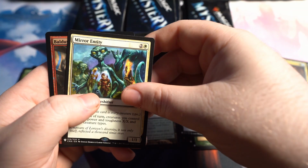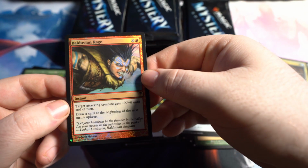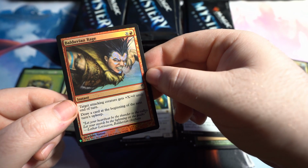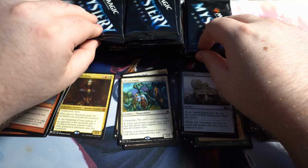There we go. Mirror Entity, not a bad pull for that rare slot. And then we got Balduvian Rage. I actually had this in the draft, and this was such a good card, especially when I had really good mana ramp. Just being able to really pound in some damage. Let's switch piles and go over here. Do this one.